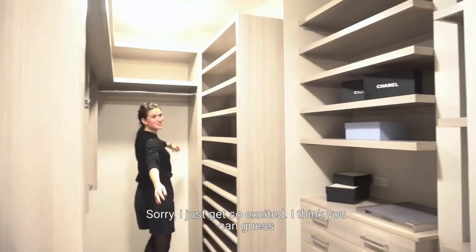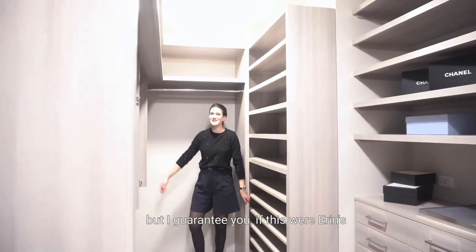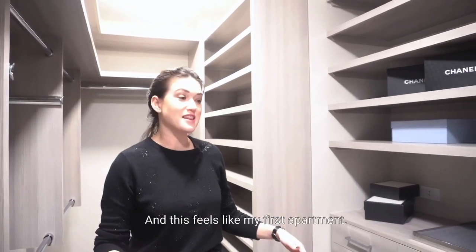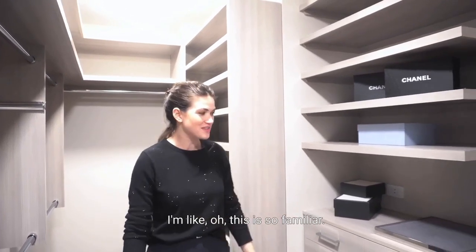Sorry, I just get so excited. You guess whose stuff went where, but I guarantee you, if this were Erin's closet, she'd probably have most all of her stuff here. I actually have to say my first apartment in New York City was 7 by 14, and this feels like my first apartment. If this just went back to here, I'm like, oh, this is so familiar.